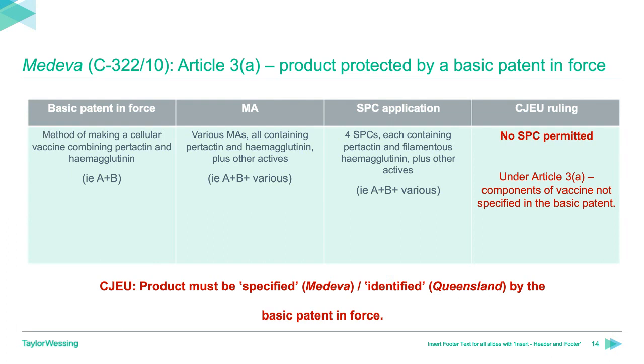Shortly after the Medeva ruling, the decision in University of Queensland, which concerned SPCs on products obtained from a patented process, followed the reasoning in Medeva. However, in Queensland, the word used by the CJEU to describe how the subject matter of the basic patent must be disclosed was identified rather than specified, although these terms have been taken to share the same meaning. Ever since Medeva, there has been a series of references to the CJEU trying to pin down exactly how a product for which SPC protection is sought is identified or specified in the basic patent in force. In particular, must the active ingredient of a combination vaccine be identified explicitly and individually, or is it sufficient for them to be referred to generically or functionally?